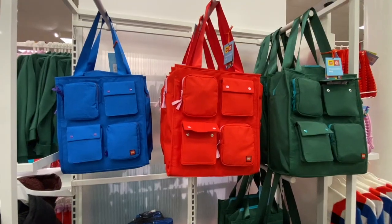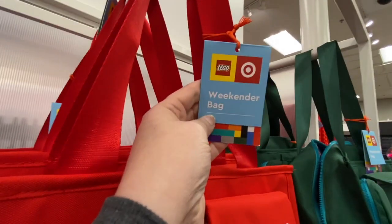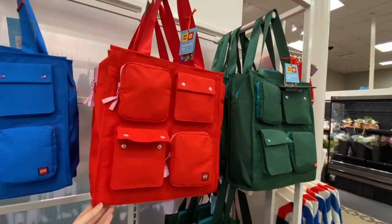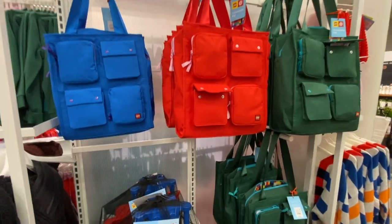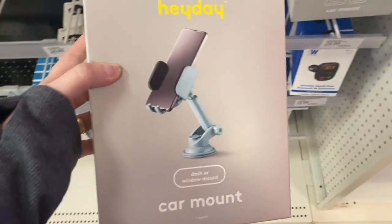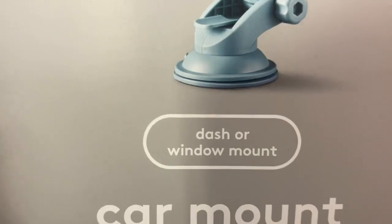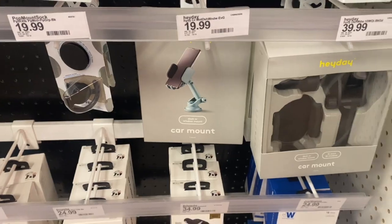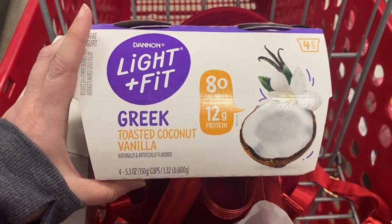So cute. I love these big tote bags. Weekender bag. All these pockets. Go Lego. I like it. I think I need this for my car. We also have this one, but it comes with this charging stuff that I don't need. Dash or window mount. That'll be perfect. $20. This is Charlie's favorite yogurt. Toasted coconut vanilla. So I'll get that for her.